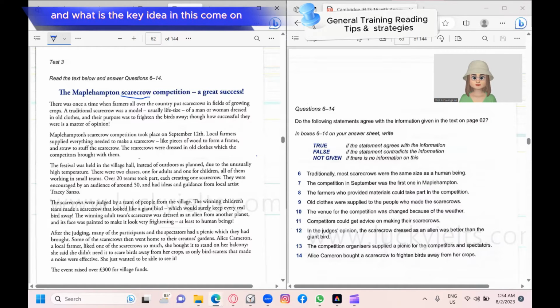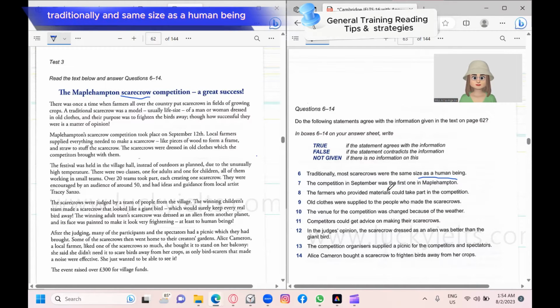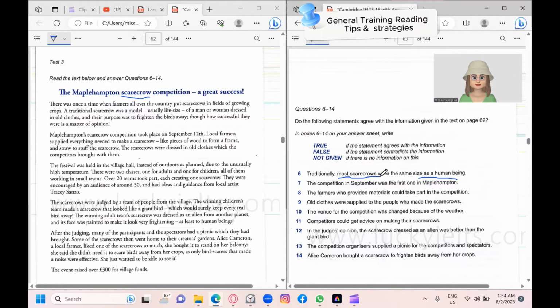Mehreen, read the statement and tell me what the key word and key idea are in this. Come on. Traditionally, most scarecrows were the same size as a human being. Is the same size the first keyword, and traditionally? I think so. Bilal, any ideas? What should be the key word here that we need to find? Ma'am, traditionally and same size as a human being. Well, I say most scarecrows were, few scarecrows were, or none of them. What do you say?